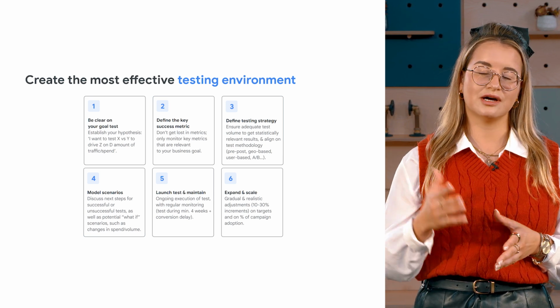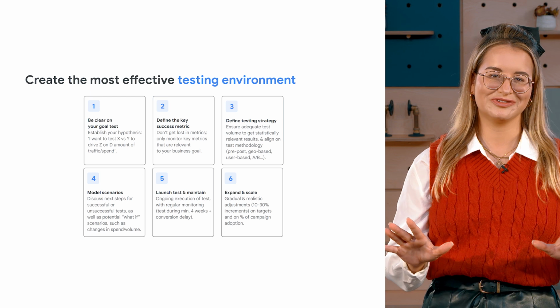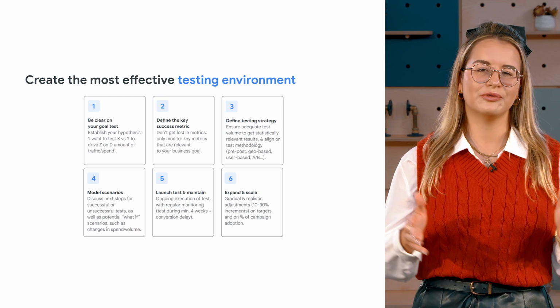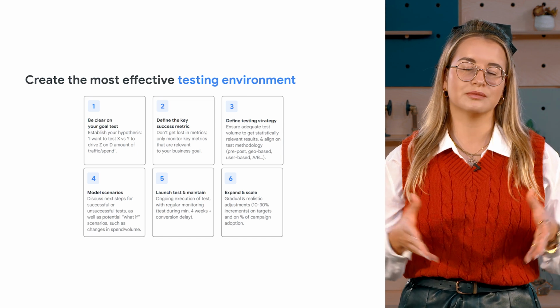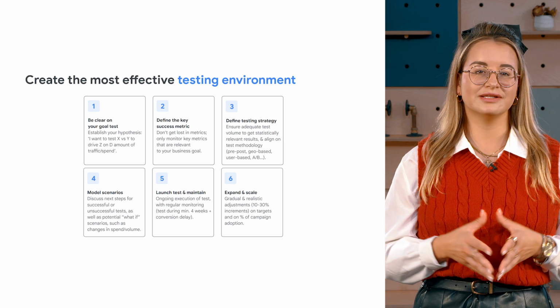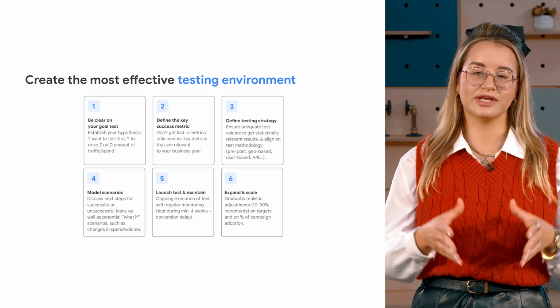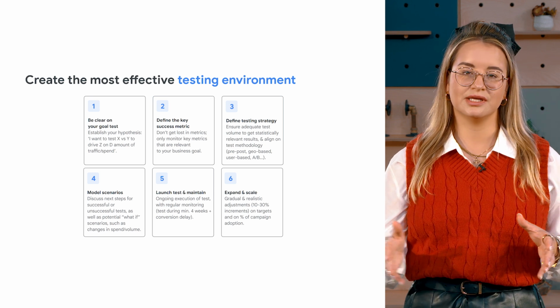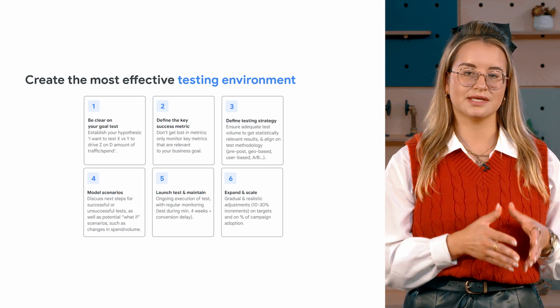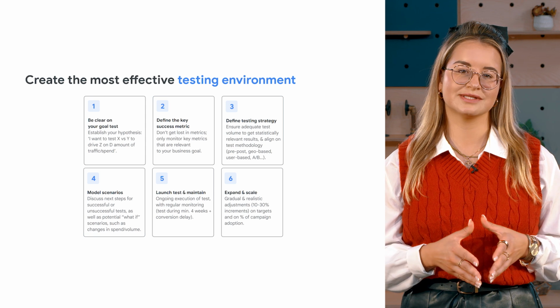Fifth, launch a test and hold your nerve. Monitor the experiment, but let it run its course. We recommend at least 4 weeks plus the conversion delay. Then finally, scale successful experiments gradually, adjusting targets or adopting new solutions in 10 to 30% increments at a time.